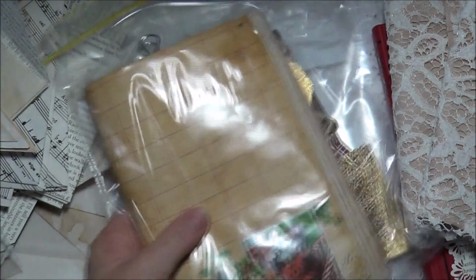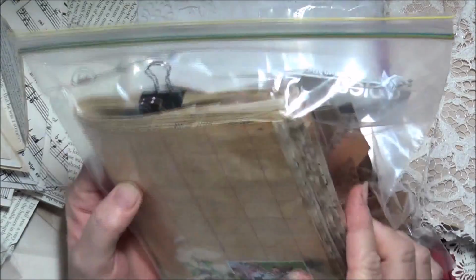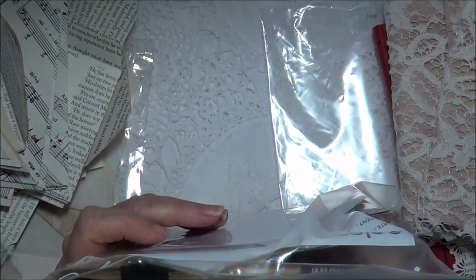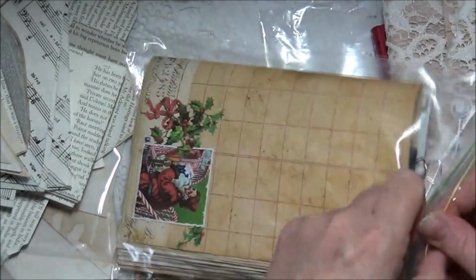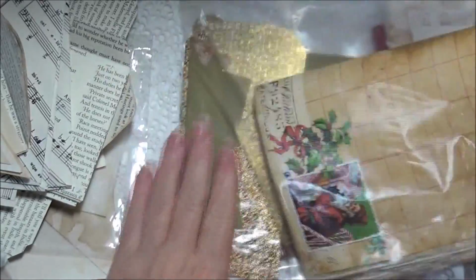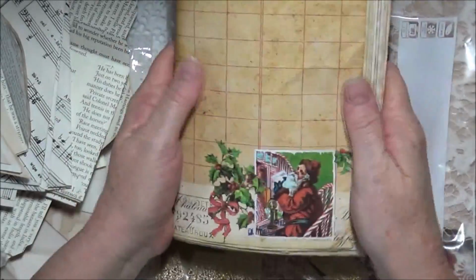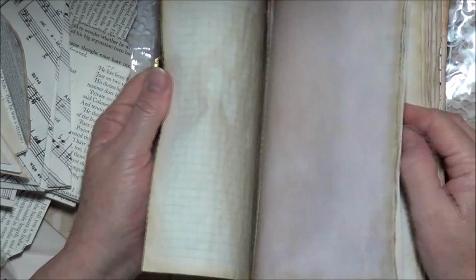I've also started on my Christmas swap for Junk Journal Junkies, and I'm using the Wish Kit from Tsunami Rose for that. As you can see, it's done. I mean, this is not due for some time, so I can do that, but I've got all my pages sorted, or most of them, but it's at that stage now.